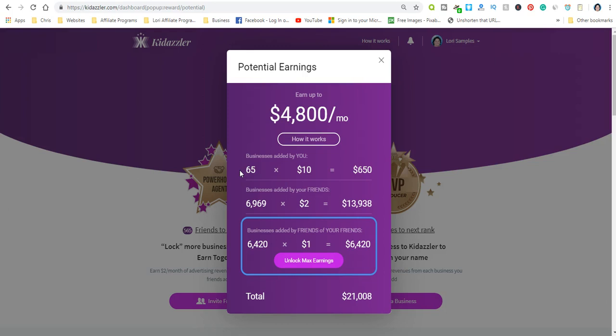So let's say 5 of these businesses decide to pay, then I would make $50 per month. But again, remember, that's $50 per month recurring, as long as those businesses pay to advertise. If it's 30 businesses, then it will be $300 per month recurring.